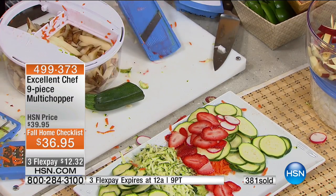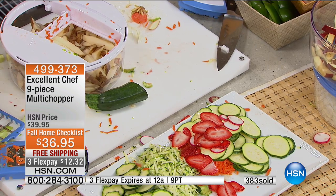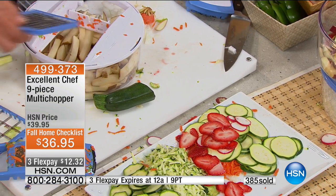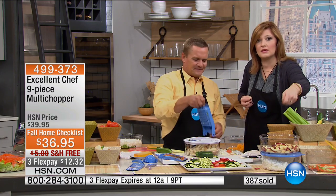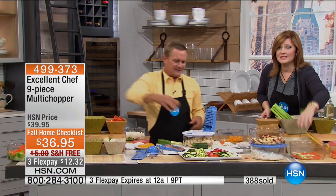Right, and could you imagine if you're making apple pies come fall, how easy this will be when you're entertaining for the holiday season? This is going to be such a breeze. Or even taking these for the kids and dipping them in caramel sauce. Oh, that'd be so good. Or ranch dressing for your carrots and your celery. So easy to be able to do. Even if you have dexterity issues, it's fantastic.